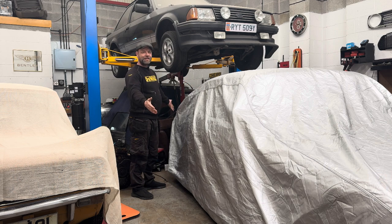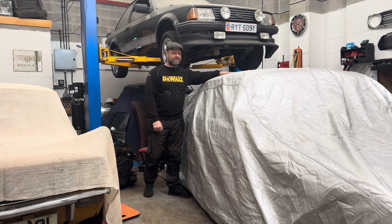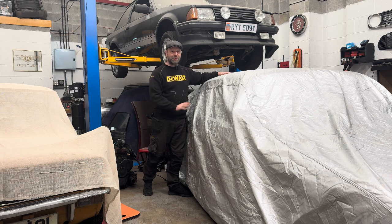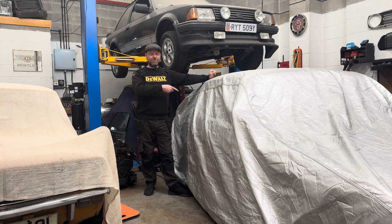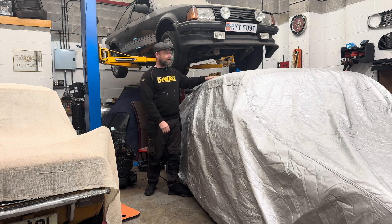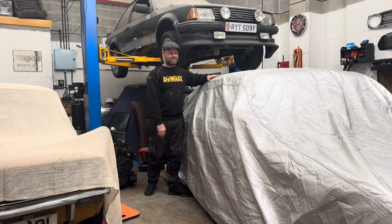And she's here, the new project car. Now, this was delivered last night on the back of a low loader, and all I've done is put the car cover on. I haven't even looked at it properly. So you've seen this is going to be my first proper inspection. So hopefully, fingers crossed, it's not a lemon.